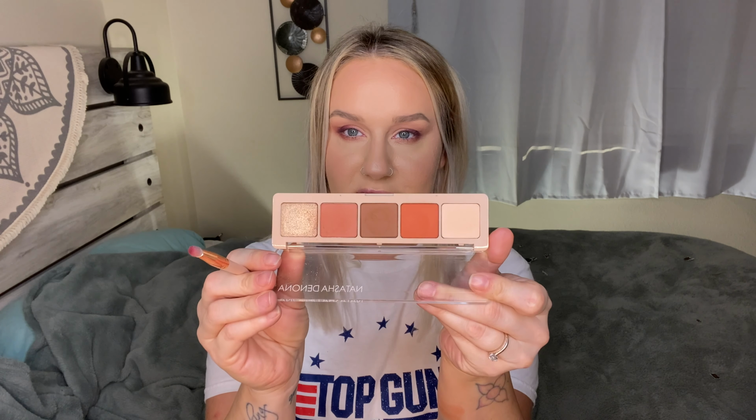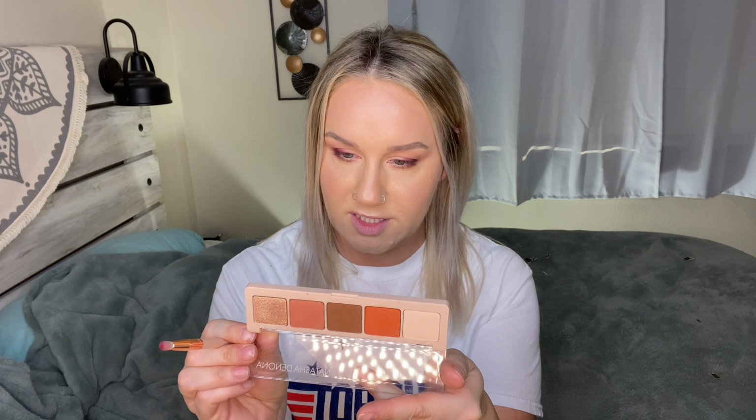So I'm gonna dip into that middle color right there, which is Thorn. And then run that along the lower lash line.